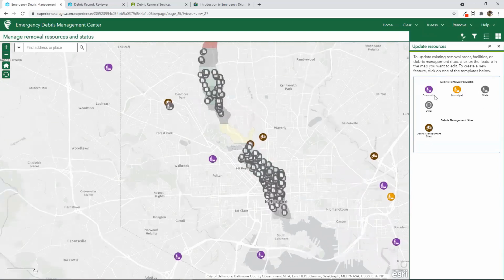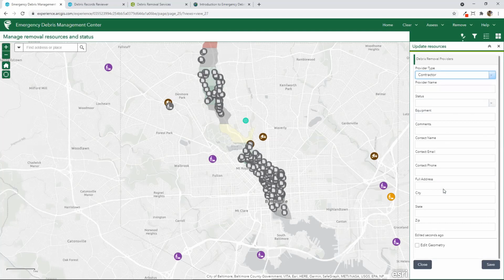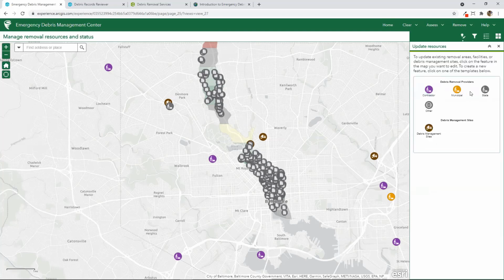So a debris removal provider might be your municipal public works or any other kinds of public works related crews that have the type of equipment that's necessary to pick up and remove disaster debris piles. So you can click a point on the map and document the point of contact for that provider and the location of that particular provider.